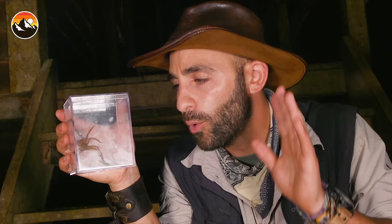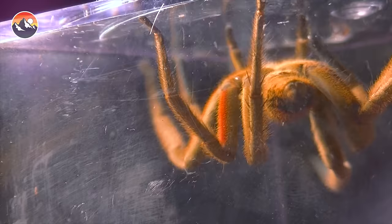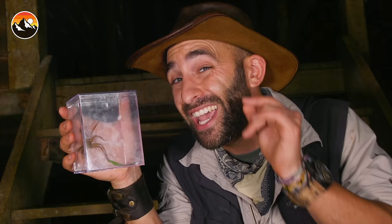Now, when I say wandering spider, that's a generalization for any spider species that's just crawling around out there on the rainforest floor. But there are actually 8 cataloged species of Brazilian wandering spider. And I do believe that this is the Costa Rican variety. The way that I can identify it as such is the quintessential red linings on the undersides of the legs. Let me tip it up and see if you can see that there, Mark. Look at those red legs.